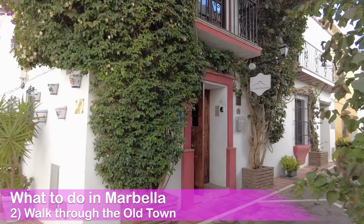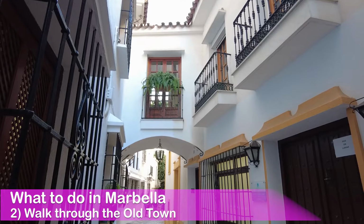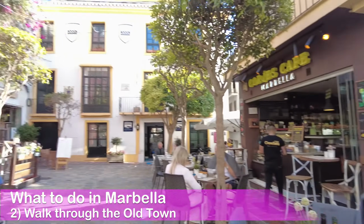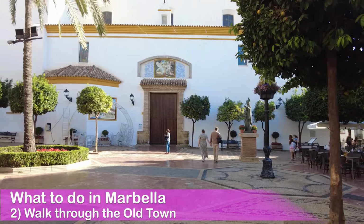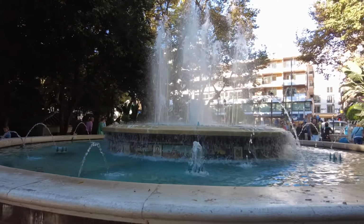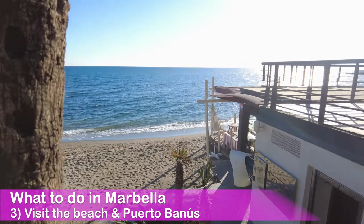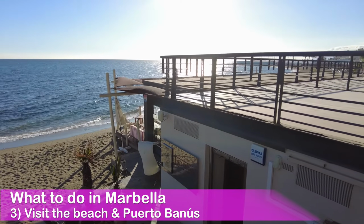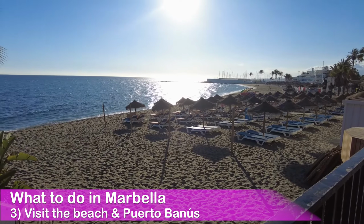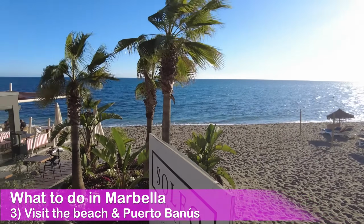In the old town, there is always something interesting to discover at every turn, like Calle Ancha. I loved Calle Ancha, or the Church of Our Lady of the Incarnation, and the city walls and the Marbella Castle. And tour along the seafront for almost 7 kilometers between the marina and Puerto Banús. It is actually a pleasant place to take a walk where you will find shops, bars and restaurants for all budgets.